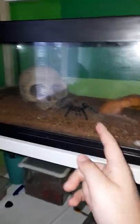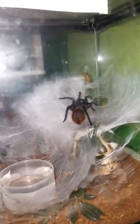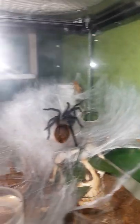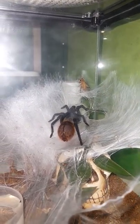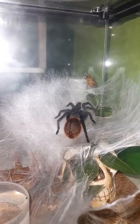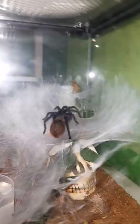But yeah, let's move on to my brand new tarantula. So my brand new tarantula is this girl right here. This girl is Death Nugget. This is definitely... Oh, I think she might be going for that cricket. Is she going to eat the cricket? She's looking at the cricket. So I assume she's going to grab it.